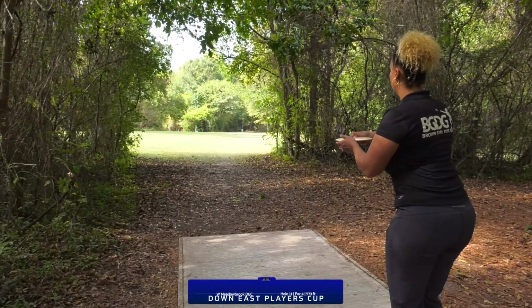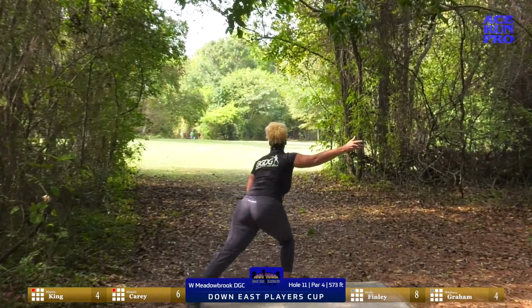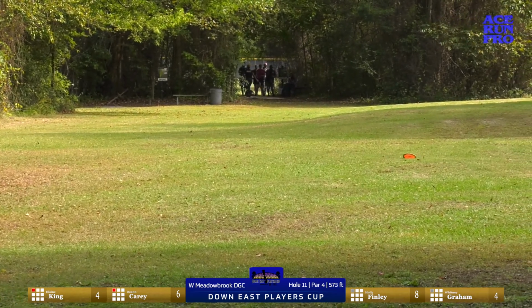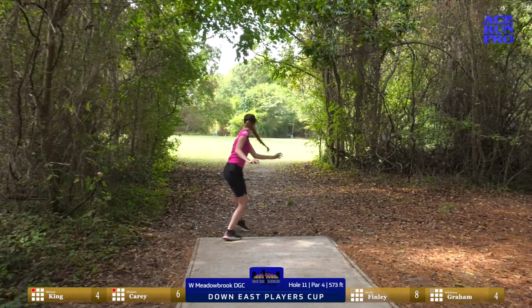Again, this is another hole that you will quickly sign up for a 4. Oh yeah, sign me up for a 4 every time on this hole. Nice shot right into the middle there for Whitney. Yep, it's going to give her a decent angle into the gap.